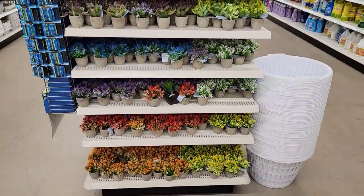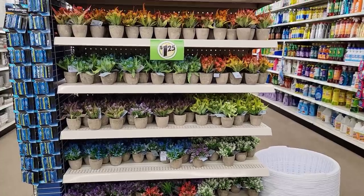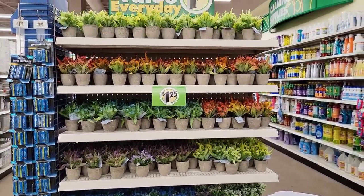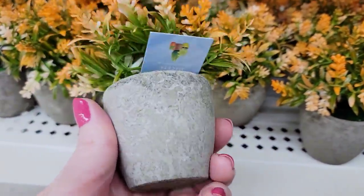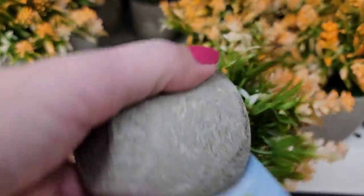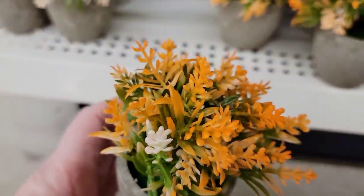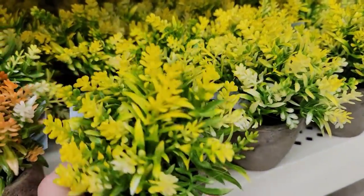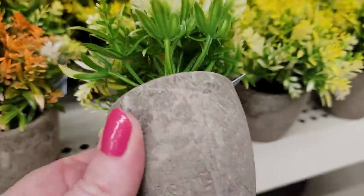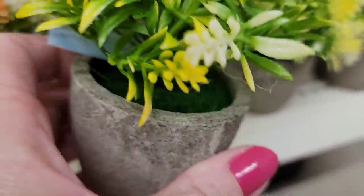Now, these are the items I was able to find for the brand Lambert Home. These are amazing. They're almost like a concrete feel to them. I was trying to show you exactly what it kind of looked like. But they had so many colors and different plants. I'm trying to give you a closer look, but these are made amazing.